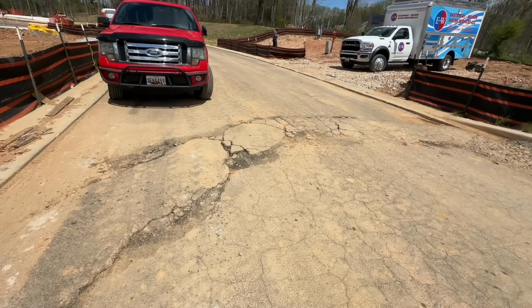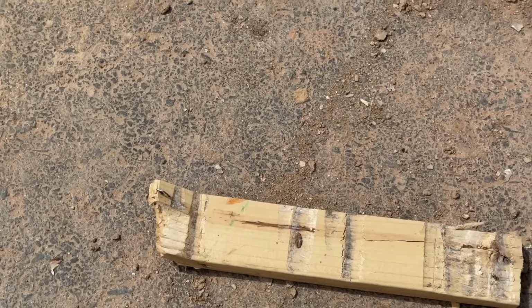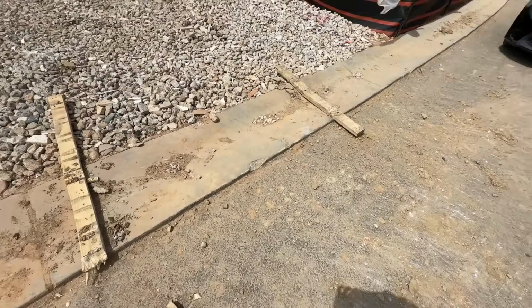But, slight inconvenience for the community to build as fast as possible and fix these roads, because one of the most annoying things with these new construction sites are the roads. They're bumpy. If you're not careful, you can mess up your car. There might be nails in the ground, things like that. So I guess that's their way of speeding up the construction process to ensure they can just hurry up and pave the roads back to how they're supposed to be and make the residents happy.